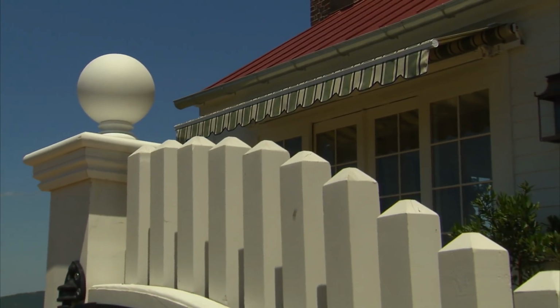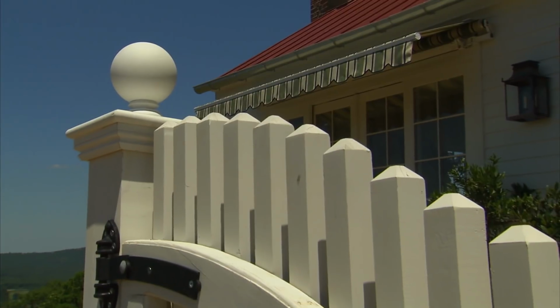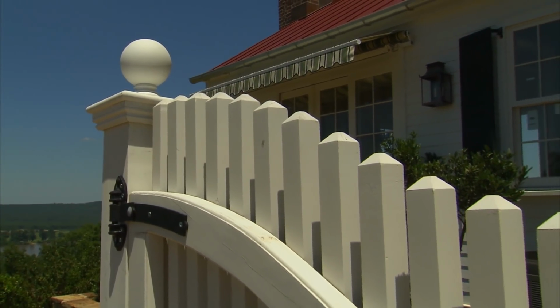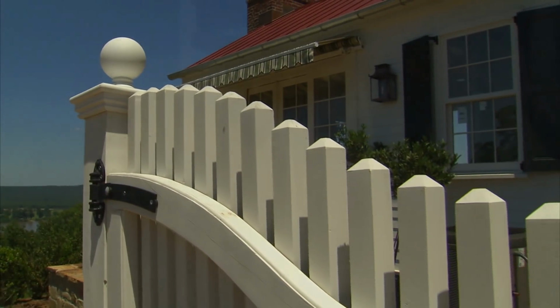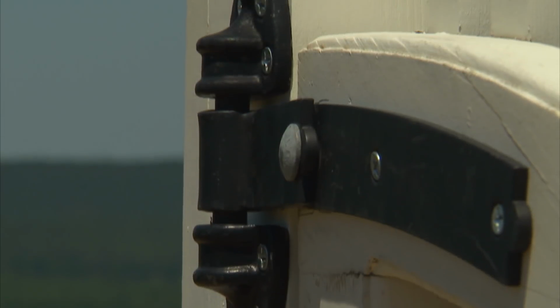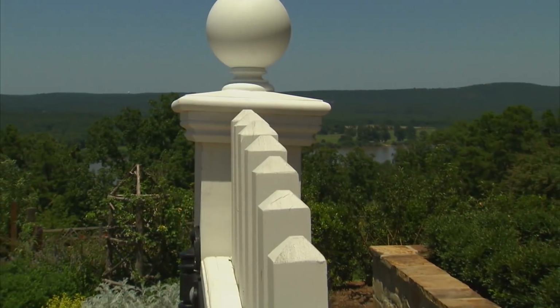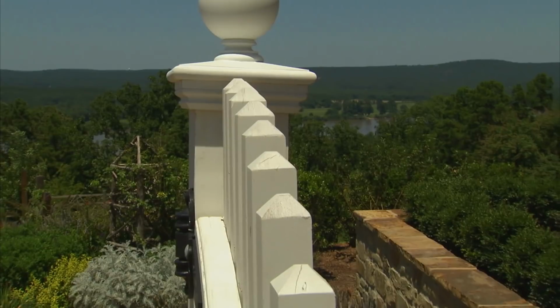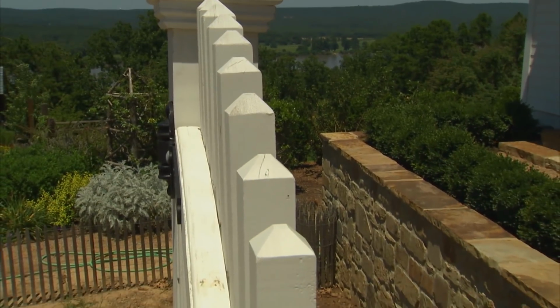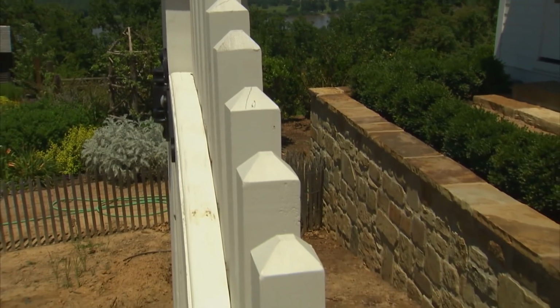You'll see this same motif at the entry gates and the arbors, various places around here. The idea is to have something that will allow the units to breathe. I could plant a hedge around them, and that would be fine, but hedges can be really dense and can be difficult for the air to come through. So by using this, accented with a few plants, hopefully we'll be able to screen them off effectively.